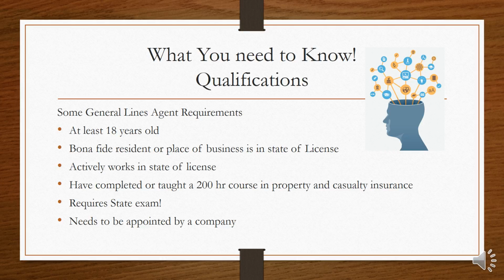Let's just go ahead and jump right in. First things of Unit 1 is going to be the qualifications. What you're going to need to know from Unit 1 is that the General Lines agent requires you to be 18 years old. You do not have to be a high school graduate. You have to work or live in the state of your license. You have to actively work in the state of your license. Actively, meaning that you have to be doing business there.